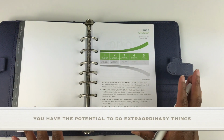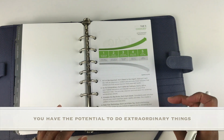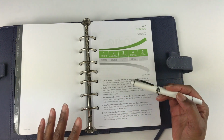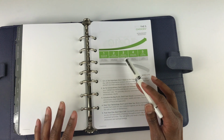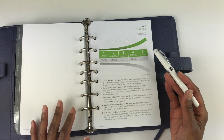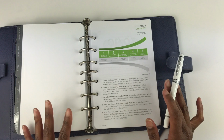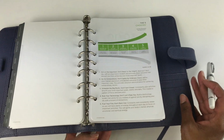You have the potential to do extraordinary things. But in today's world, it is both easier to be extraordinary, and it is also harder to be extraordinary. And the course goes into why it's easy and hard. So the whole idea of the Franklin Covey course on the 5 choices is, it says if you study these 5 choices and you consistently utilize these 5 choices, if you consistently make these 5 choices, then you can achieve the extraordinary.